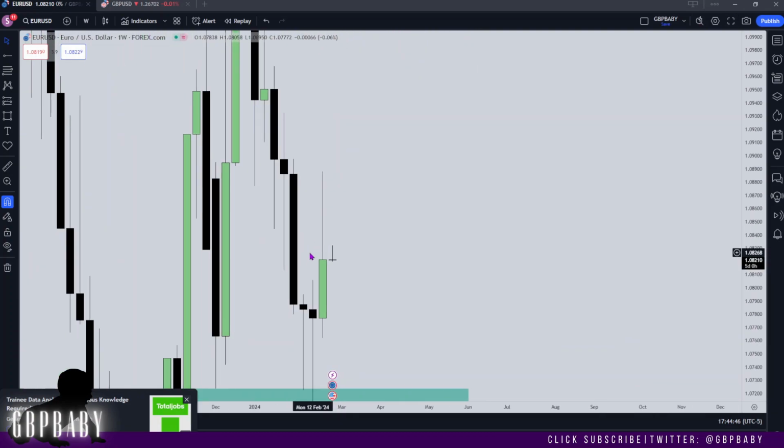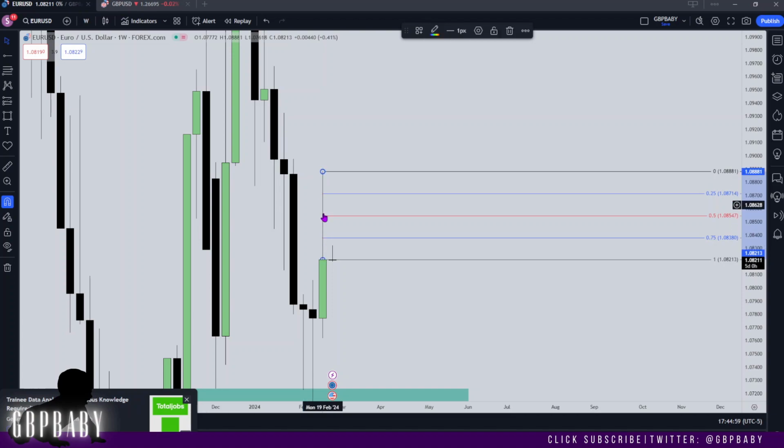And then Euro, I wouldn't want to see take out last week's high. So this is where the SMT divergence comes in, as in pound, I'm okay with it taking out last week's high, but preferably Euro should not. And if that's the case, Euro should then respect the 50% level of last week's wick. So let's get that drawn out right there.